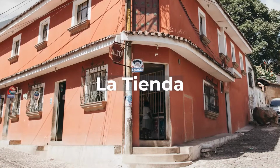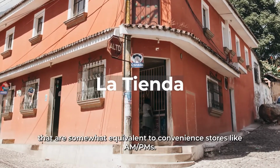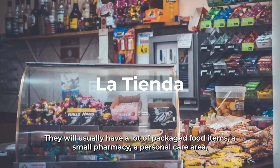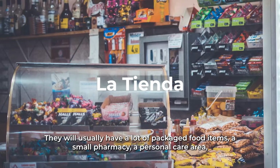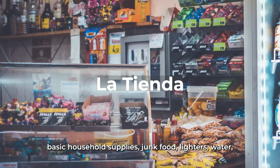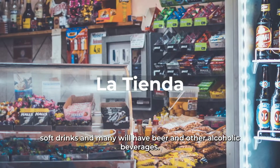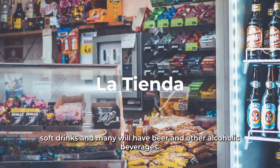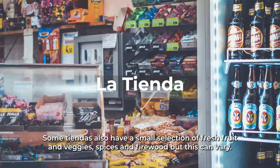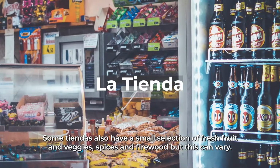La tienda. Tiendas are small shops found throughout neighborhoods that are somewhat equivalent to convenience stores like AMPMs. They will usually have a lot of packaged food items, a small pharmacy, a personal care area, basic household supplies, junk food, lighters, water, soft drinks, and many will have beer and other alcoholic beverages. Some tiendas also have a small selection of fresh fruit and veggies, spices and firewood, but this can vary.